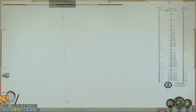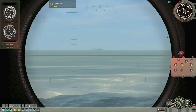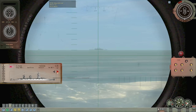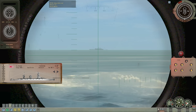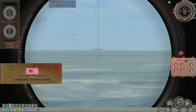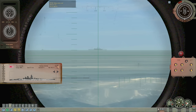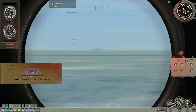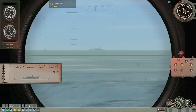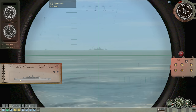Let's plot that down there then. Right, so let's try and see if we can have some long range shots at this. So let's have a look what we think that could be. Let's not go through the warships. Merchant shipping. Merchant shipping. There we go. Got there in the end. Is it that? It could well be, couldn't it? Yes, I think it is.